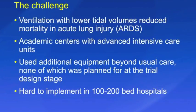Another example: ventilation with lower tidal volumes was found to reduce mortality in patients with acute lung injury, or what's called ARDS, in comparison with ventilation with higher volume. The trial that showed this was performed in academic centers with advanced intensive care units. The trial used additional equipment beyond usual care and beyond what's available in the hospital. None of this equipment was planned for at the beginning of the trial, and therefore it's really difficult to implement that intervention in hospitals that have the capacity of 100 to 200 beds. You can see that it was difficult to implement it in an academic center, so it will be really hard to implement at that time in non-academic centers.